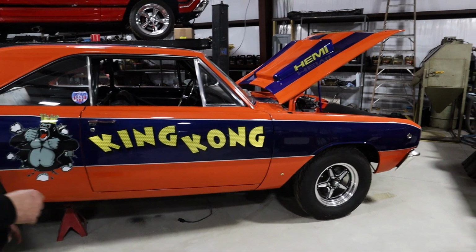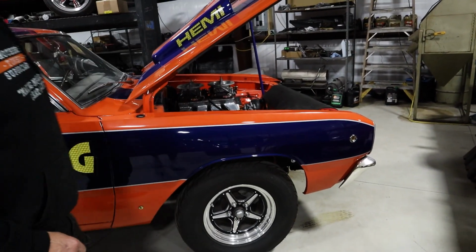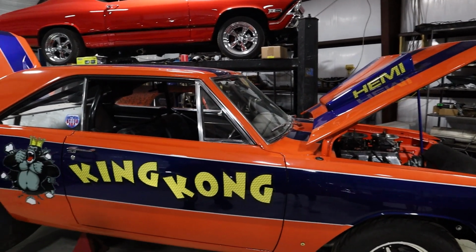We stretched the front wheel wells. We actually split this wheel well, moved that wheel well forward so we can put a 28-inch tall tire on it so we can get some more suspension travel out of it. We're building an air cleaner for it right now.